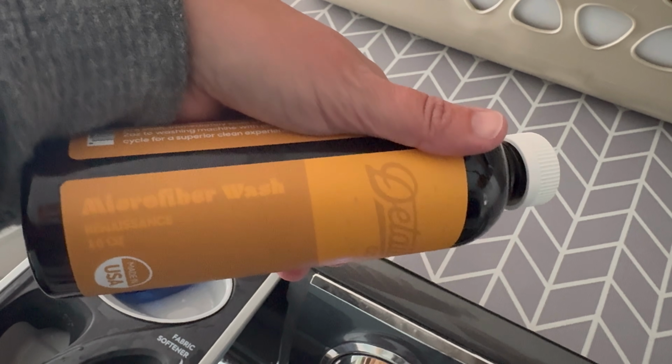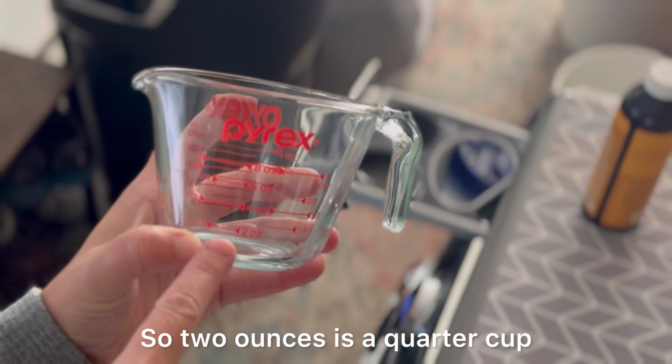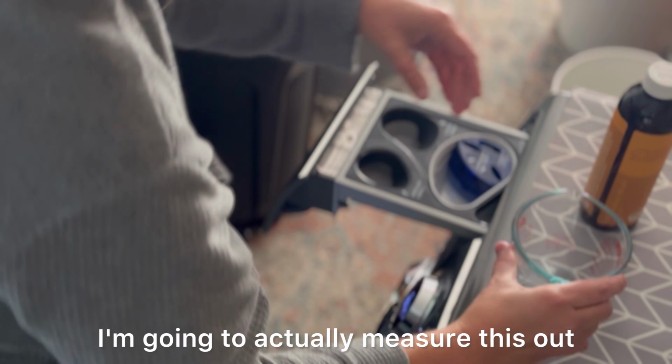because with the amount of microfibers that I wash, I'm going to go through this really quick. So 2 ounces is a 1/4 cup. I'm going to actually measure this out for y'all.